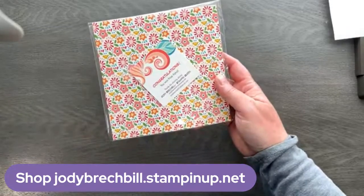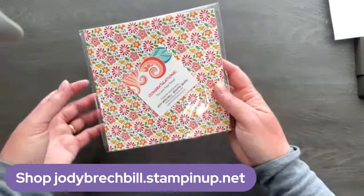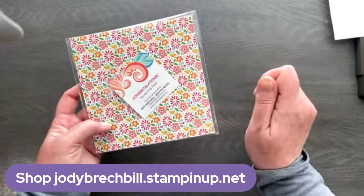It's a beautiful day here in Pennsylvania, nice and sunshiny. Temps are nice, so I think I'm going to catch a walk a little bit later. Ooh, wet and rainy. Yikes. You know what? Wet and rainy though, perfect stamping days.